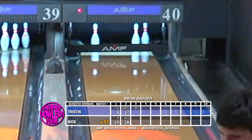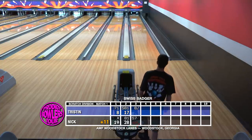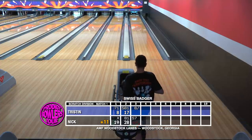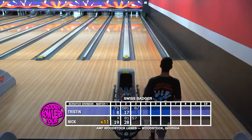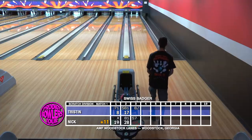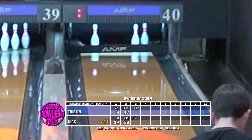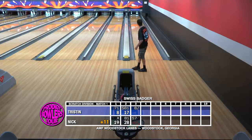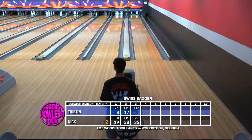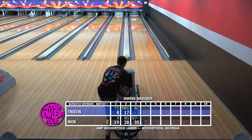Uh-oh. Nick, what looked like a pretty good shot when it left his hand, he's throwing it so slow, and with his usual pretty high rev rate, that ball jumped just a little. 4-6-10. And he whiffed them all. Good heavens. Not what we're used to seeing. And just like that, Tristan has the lead. Both players with back-to-back opens.